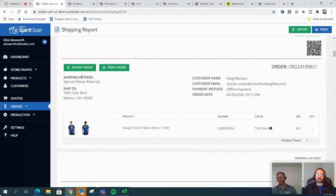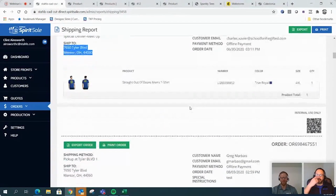But then within here, what's nice is you can export this information as a CSV as well, so that if you are using a label creation software like ShipStation or Pirate Ship, you can export that. You're not going to have to worry about typing out that customer's address information over and over again. So that'll be provided for you.